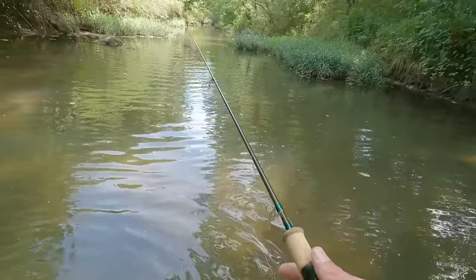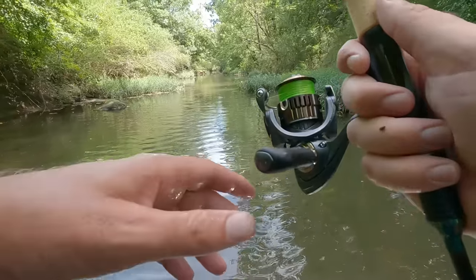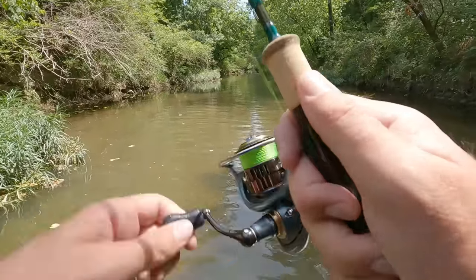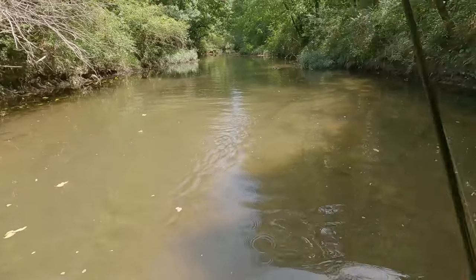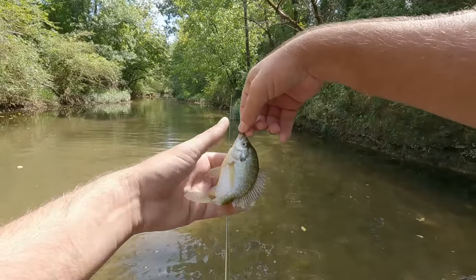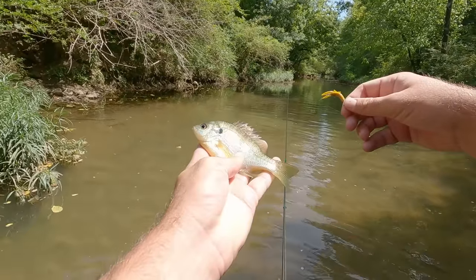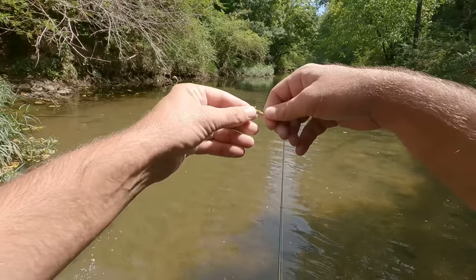There's just so much stuff in here. I say that a lot when I go to some of these places, but some of these places, it's just unreal how many different little fish there are. I feel like I've caught a fish on every cast, like the last 10 casts. That's a solid bluegill. Or is it a red ear? It's got a little bit of orange behind his gill. I don't know. That one maybe is a little bit mixed with something.